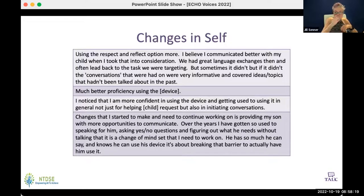And so, I love some of the parents self-identifying or using reflection to see what they changed in themselves. Using the respect and reflection option more. I believe I communicated better with my child when I took that into consideration. We had great language exchanges and then often led back to the task we were targeting, but sometimes it didn't, right? Sometimes it went off topic and the conversations we had were very informative and covered ideas and topics that hadn't been talked about much in the past.